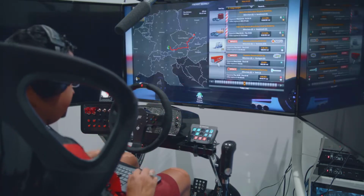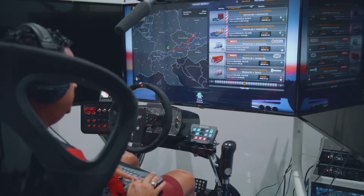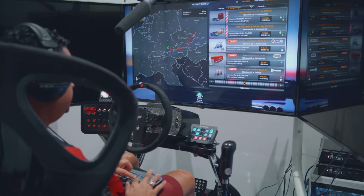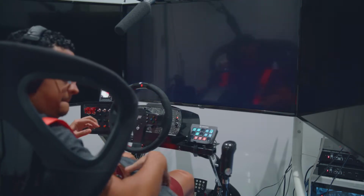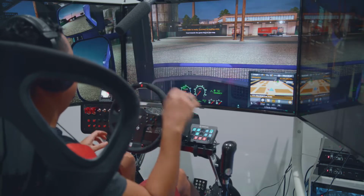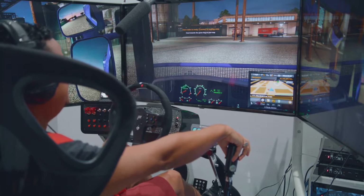All right, let's pick up our job here. There she is. So yeah, we're gonna go all the way to Czech Republic. Czech Republic. Pretty sure I'm not saying that right.